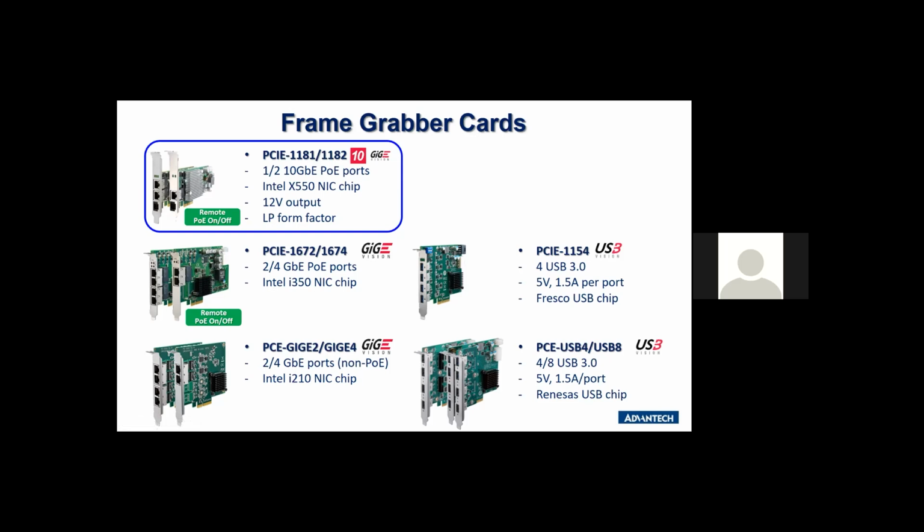What is this for? It can be used to power the camera, lighting controller, lighting source, or something like the machine vision system's fan, and etc. This design is to save machine vision SI the cost and the space of 12-volt transformer. And you can see the 10 GBE frame grabber card is low profile form factor. That means it can be installed into the 2U rack mount server without the riser card.